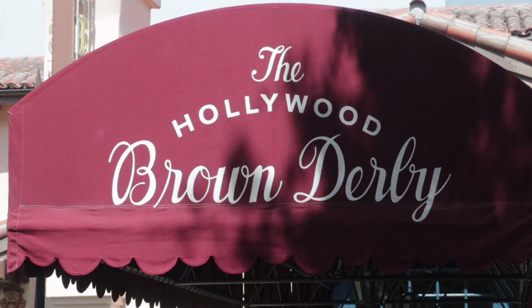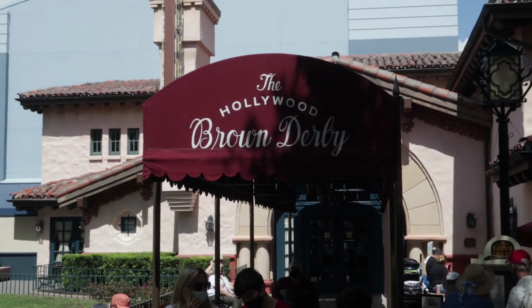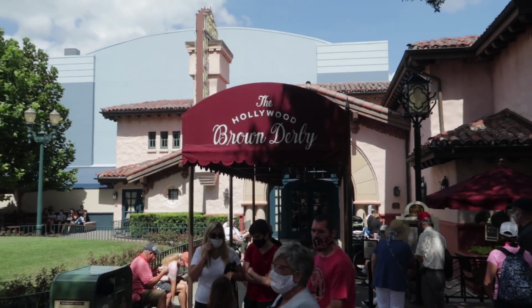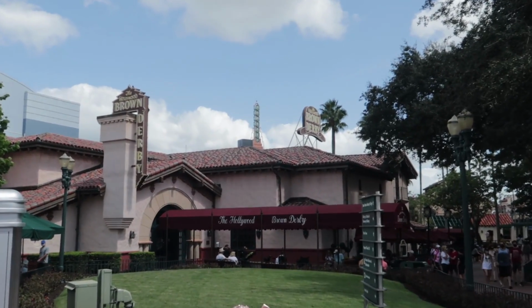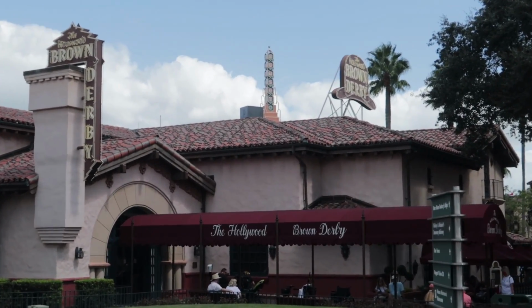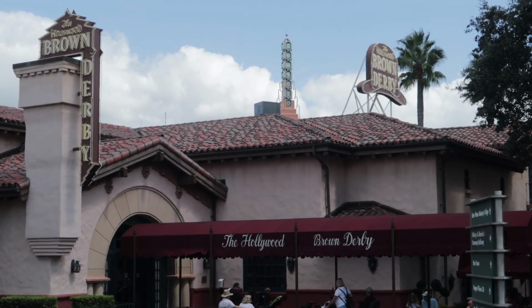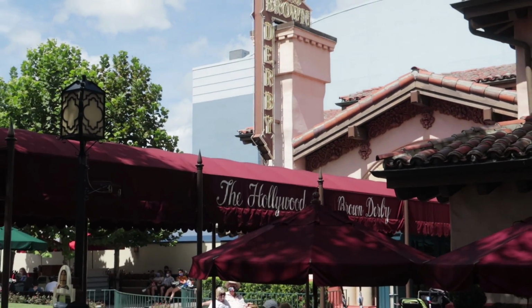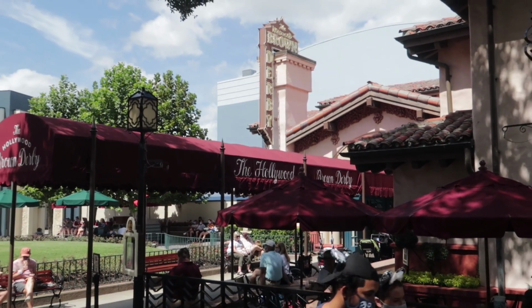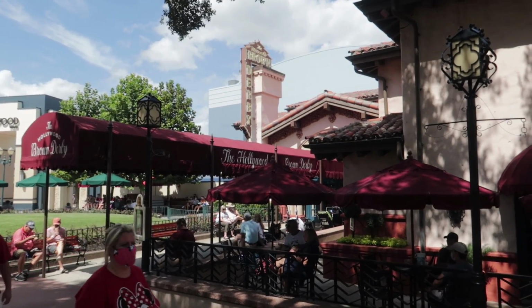Now, I thought about kind of going all the way down, drilling down to name the best meal. Couldn't do it. Anything here at the Brown Derby you're going to love. Whether it be a red meat dish, a fish dish, a chicken. Anything you get here will be the best meal at Hollywood Studios. However, this is probably the priciest place. You know what? Forget probably. It is the most expensive meal you'll have here as well.